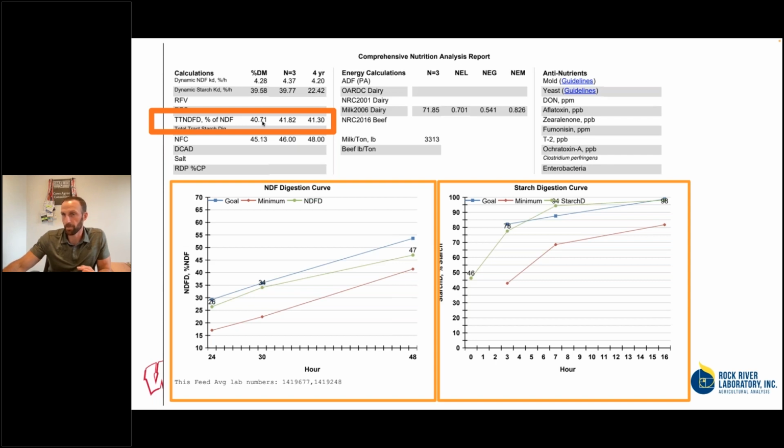So when we see numbers on this, regardless of the type of forage or feed, if we're in the 45 to 48 range, that feed is going to milk. If we're in the lower 40s, in the 30s, unfortunately, it's going to be pretty tough to get milk out of these forages. But here's the carrot out in front of us all. I think these TTNDFD numbers are going to be looking pretty good this year. So I'll come back to some of the thoughts around why I think that's going to be the case, east to west coast.